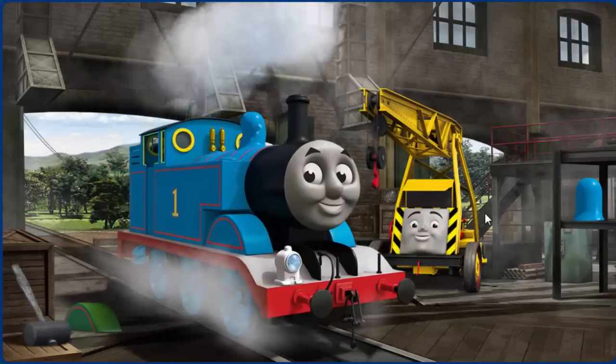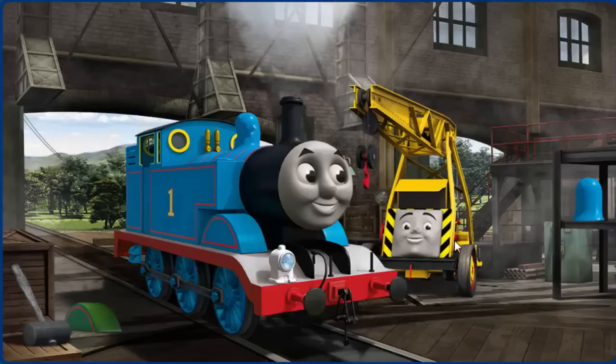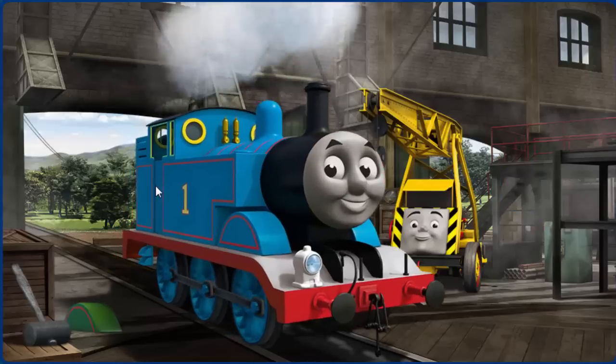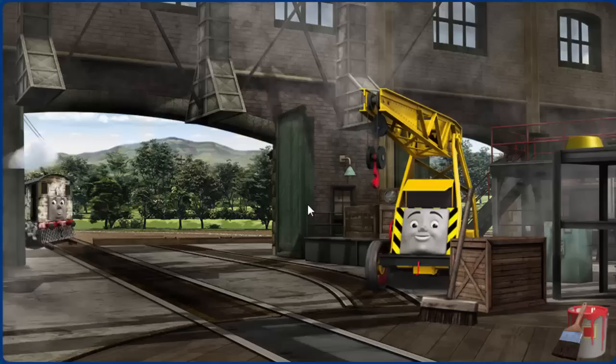It's a busy day at the steamworks. Several engines are arriving for repairs. Help fix each engine. Kevin can give you hints if you need them. Thomas's dome is broken. You fixed it! Thomas is ready to get back to work.